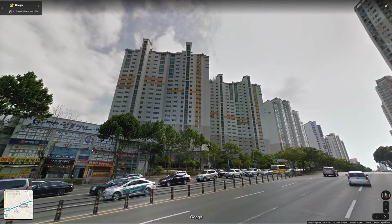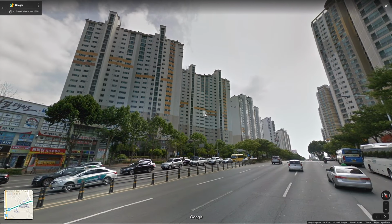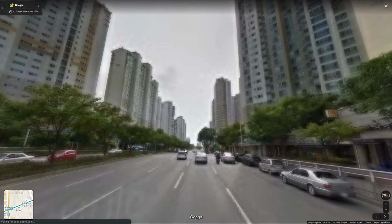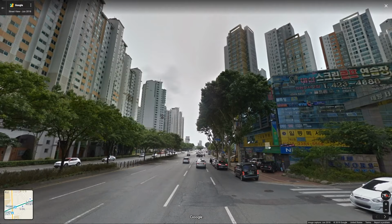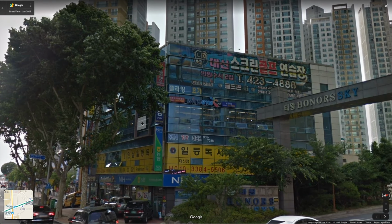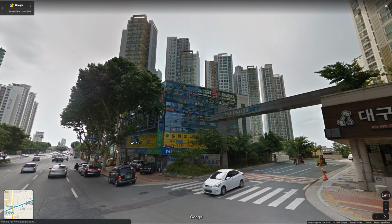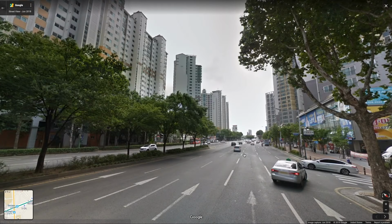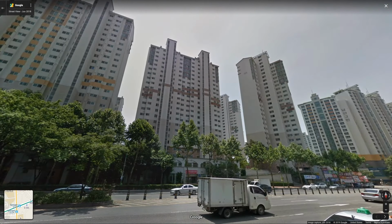Boy, oh boy. All right, here's some taller buildings. These all look like apartment buildings, likely. Quite a stretch of them here. Look at this building. Look at all the signs on that. Oh boy. Alright. Now it's there to serve the people living in these towers.